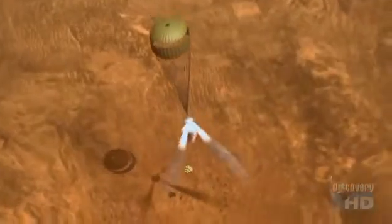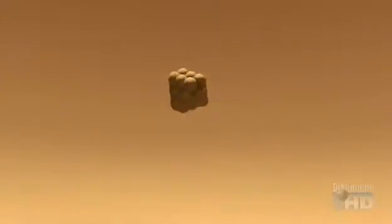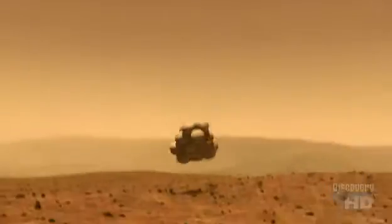Now we're thinking about, well, how do you expand these ideas to these large systems? An airbag would hit the ground at 40 Gs. That's about 20 times what you'd feel on the wildest amusement park ride. How do we want to land people? We don't want to land them in airbags at 40 Gs. They'll pass out. People pass out at rides at Disney World at 2 Gs.